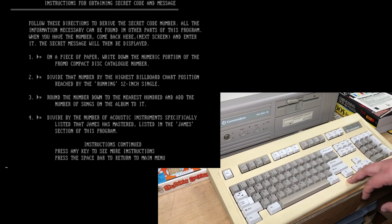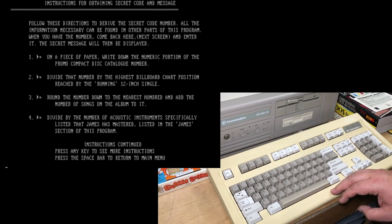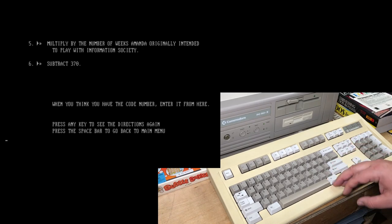Oh, okay. So here, on a piece of paper, write down the numeric portion of the promo compact disc catalog number. Okay. Divide that number by the highest Billboard chart position. Round the number down. Divide the number. Press any key to see more instructions. Whoop. I guess any key except space. Press C. Oh yeah, press the space bar to return to main menu. So press any key except space to see more instructions. Multiply by the number of weeks Amanda originally intended to play. Subtract 370. When you think you have the code number, enter it from here.